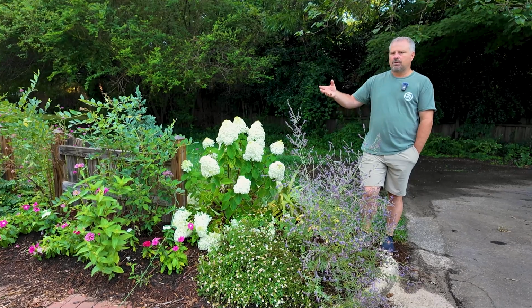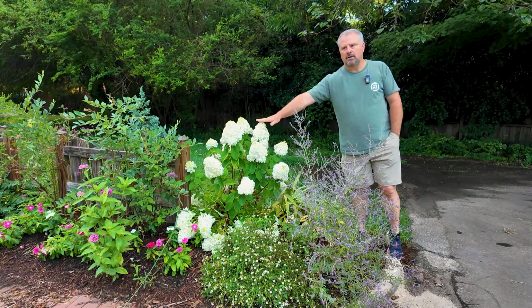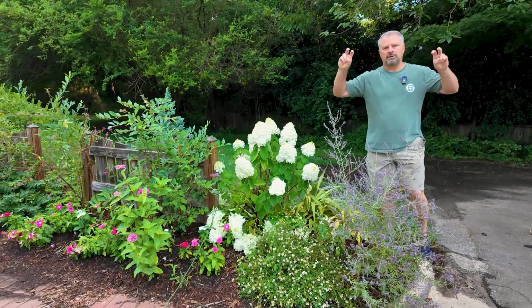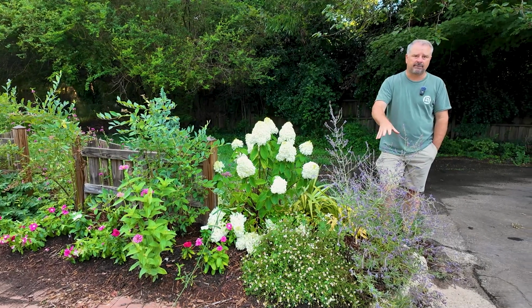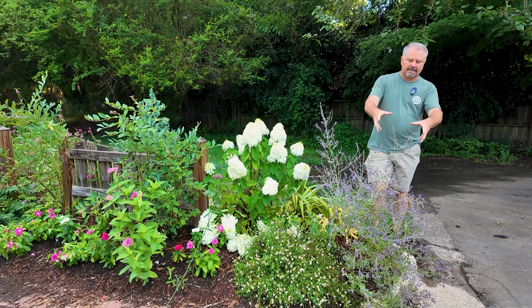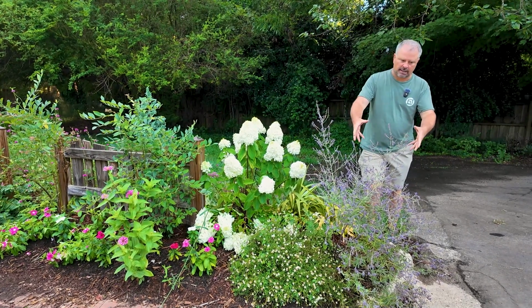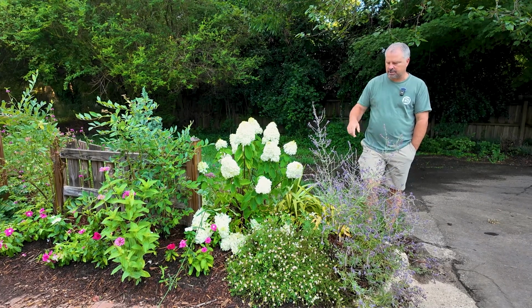Again, we try to do a combination out here of things that are really, really showy for the clown college design, combined with some things that are actually just the top pollinator plants. And this Russian sage would definitely be in that group of not as showy, although there's a lot of flowers on that, but certainly more visited by the pollinators.